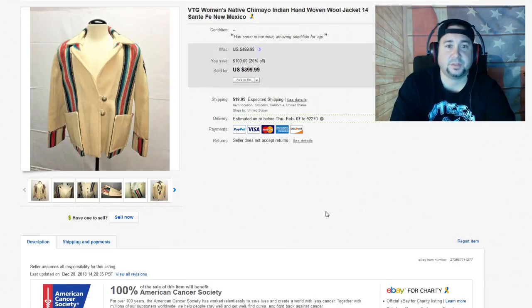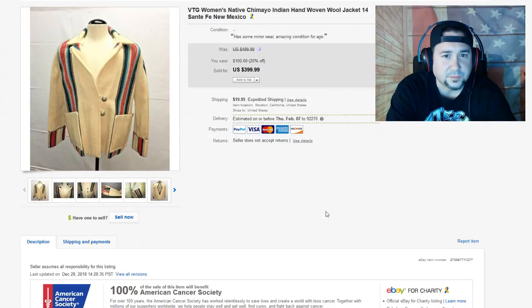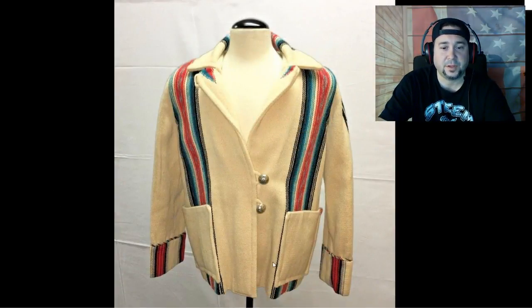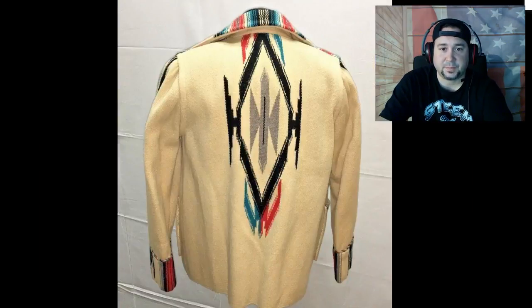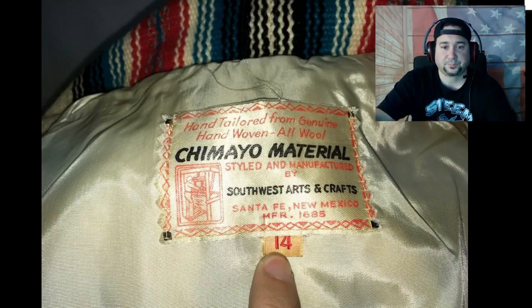Next up, we have this Native jacket. We talked about this one before in the past. I took a best offer for $300. This is also a vintage, hand woven Native piece. I'm hand waving, everyone. This was an amazing thing.